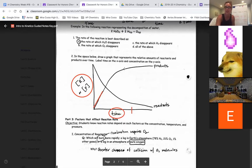And so at that time point, the slope of the tangent line right there, you can see that if you compare these two slopes, because obviously the rate of the reaction was much faster at the beginning than it was at this time point T here, right? And that's based on the slope of the line. Just because there's fewer reactant molecules, fewer collisions, means that the rate of the formation of products is less, okay?